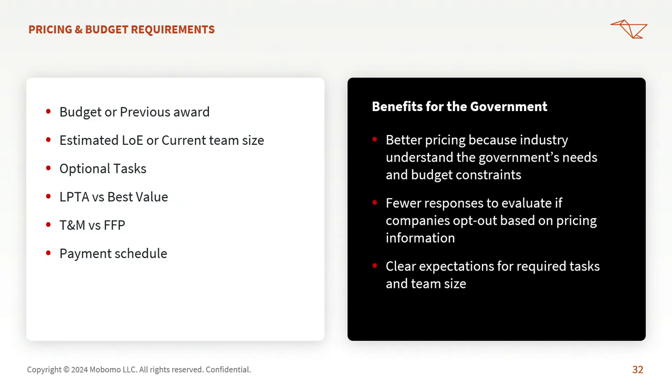For industry, these are also the types of questions that you can ask back to the government if you really have no idea how to price something. Asking who the incumbent is, what the previous price was, what the current team size is. Those kinds of questions asked to the government can help you with your pricing.